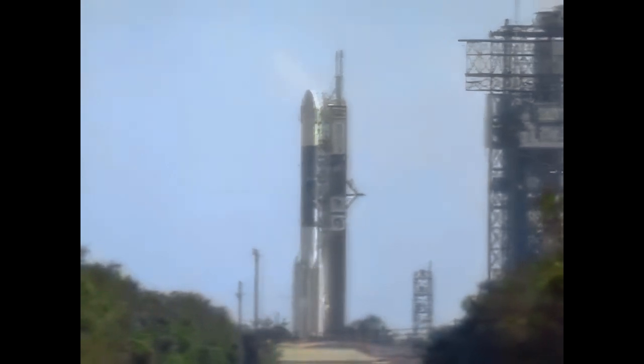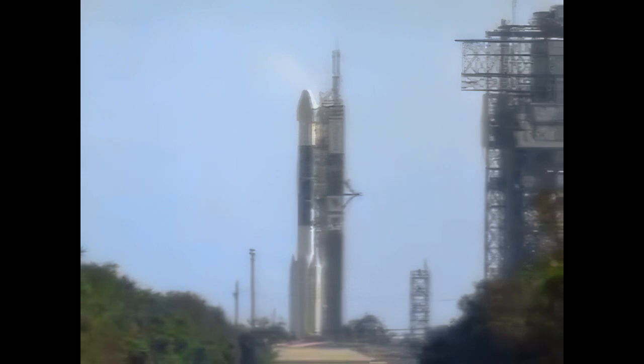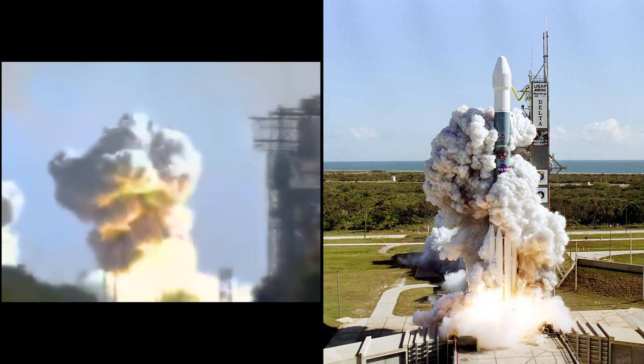T-minus 20, T-minus 15, 10, 9, 8, 7, 6, 5, 4, 3, 2, 1. We have ignition and liftoff of a Delta II rocket carrying Deep Impact, NASA's journey to unlock the mystery of the solar system's origin.